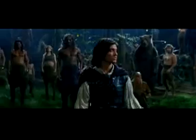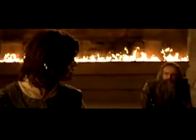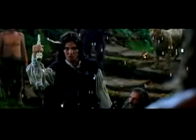Two days ago, I didn't believe in the existence of dwarves or centaurs. But here you are. And together, we have a chance to take back what is ours.